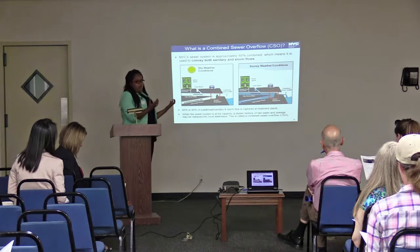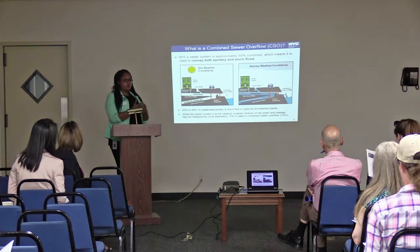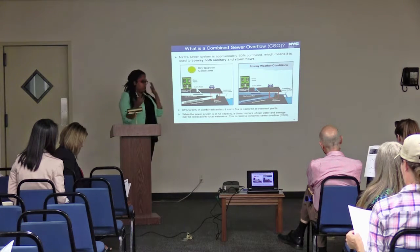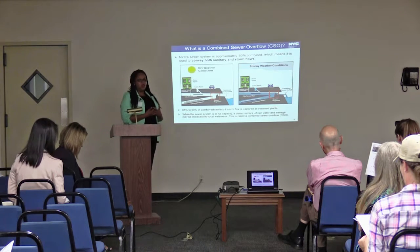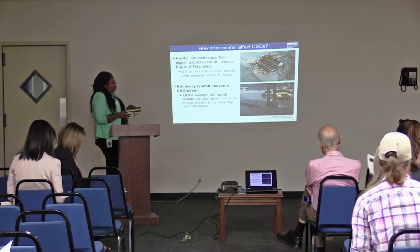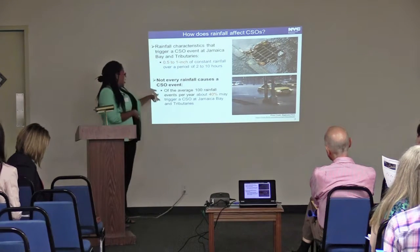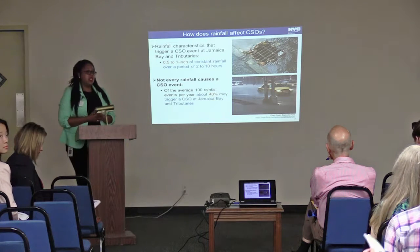But depending on the type of rain event or the duration of rain, sometimes that combined sewer mixture overflows into our local waterways. It's obviously an issue that DEP has worked to address over the years. We invested billions of dollars to reduce CSOs and improve water quality, but we recognize that there's still work to be done. In terms of how rainfall impacts CSOs, not every rainfall causes a CSO event in Jamaica Bay. On the average of 100 rainfall events per year, about 40% of them can trigger CSOs in Jamaica Bay.